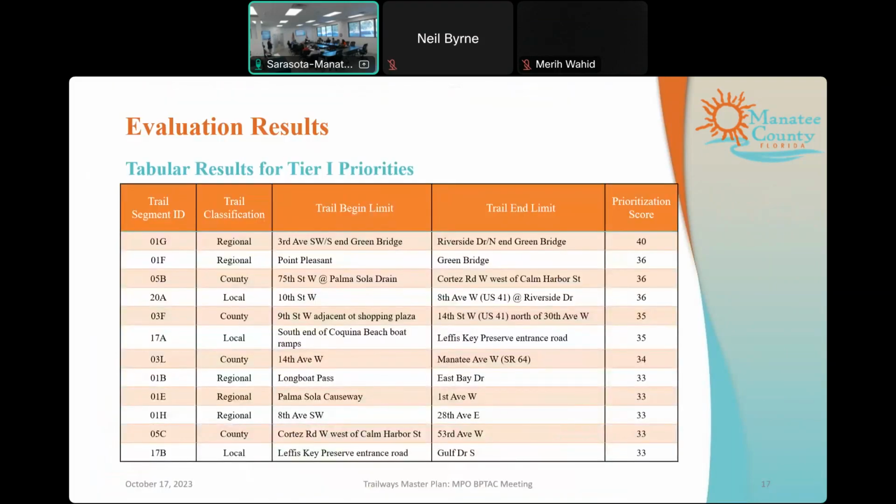And those highest scoring segments are listed here. So at number one, a regional trail starting at 3rd Avenue Southwest and Greenbridge, ending at Riverside Drive North, ending at the Greenbridge as well. This list is just the introductory list. Of course, it's much longer. It consists of every trail that you saw listed on those maps. These were just the tier 1 segments, the highest priority.